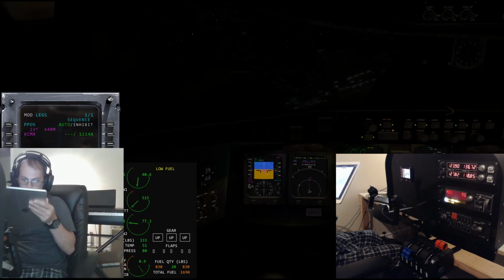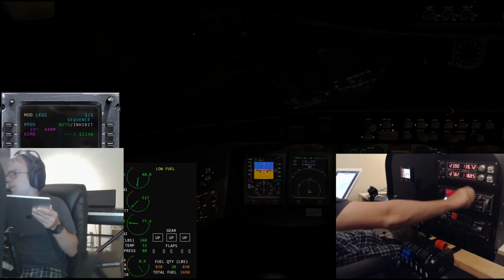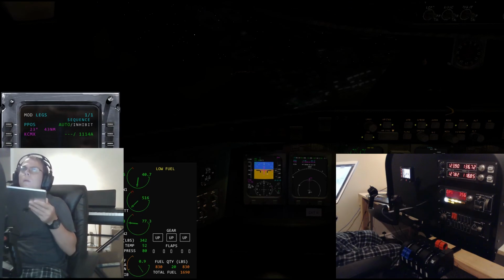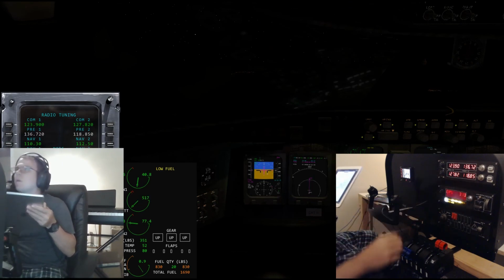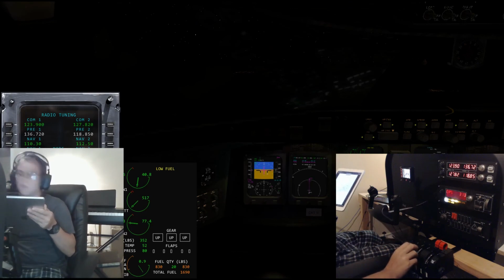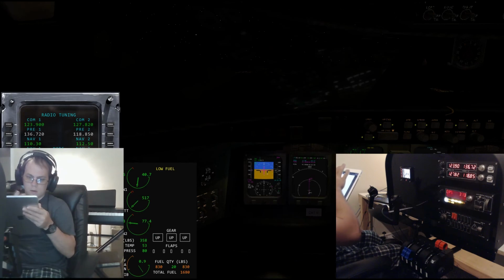There isn't really any waypoints we can follow, so we're going to go course 313. Cancel mod, radio, make sure that's in there. Course 313. Okay. KCMX. That is Hancock, Michigan. That's actually where we're landing.